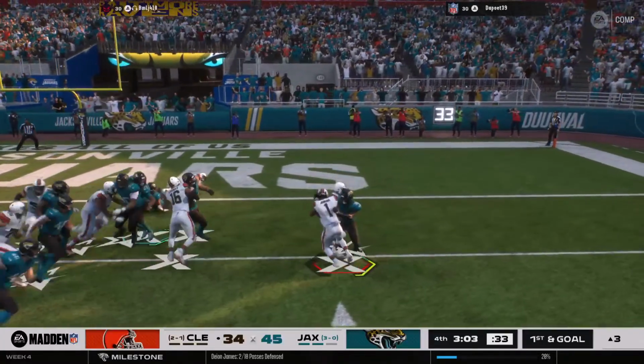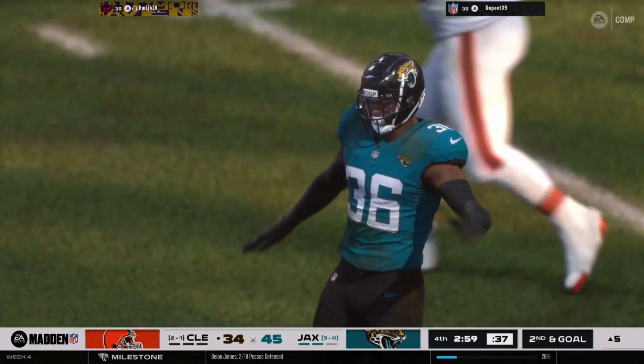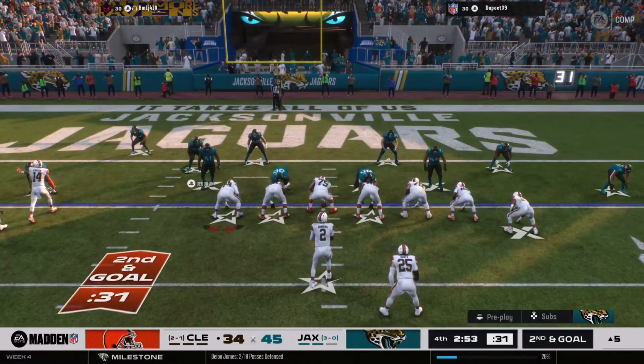Judkins out the middle. And that right there is the start of what could be a goal line stand. They hit him for a loss on 1st and goal. Their dominance against his ground game rolls on, Brock. Add another stop to what's going to be some real nice film for them to watch.